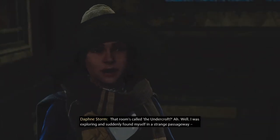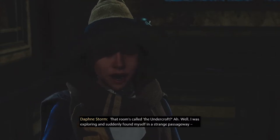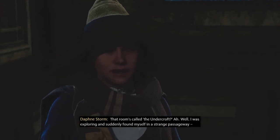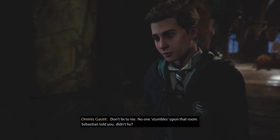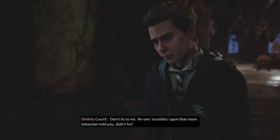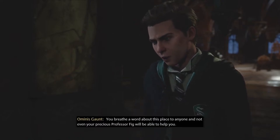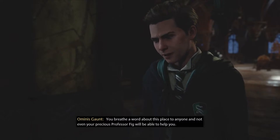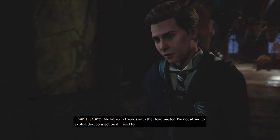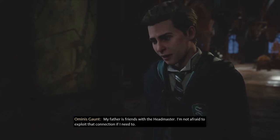That room's called the Undercroft. Ah. Well, I was exploring and suddenly found myself in a strange passageway. Don't lie to me. No one stumbles upon that room. Sebastian told you, didn't he? You breathe a word about this place to anyone, not even your precious Professor Fig will be able to help you. My father is friends with the headmaster. I am not afraid to exploit that connection if I need to.